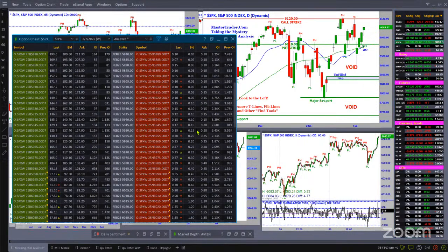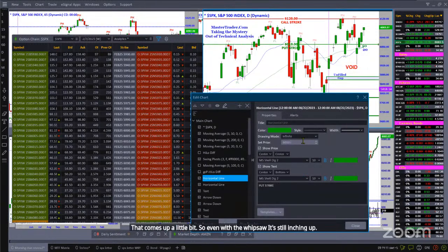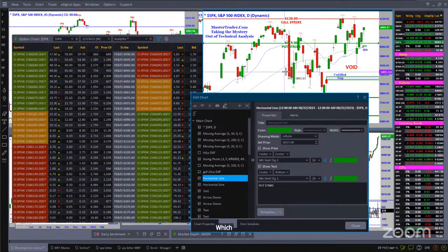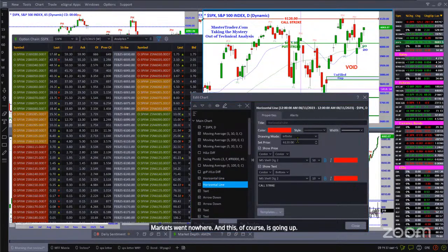And let's see what we got here. 15 comes up a little bit. So even with the whipsaw, it's still inching up 5 handles. So they are still bullish. Which yesterday was, okay, it moved up and the call strike went way high. Was that a little bit of irrational exuberance yesterday? The markets went nowhere. And this, of course, is going up. And I just look at the number and know the pattern.